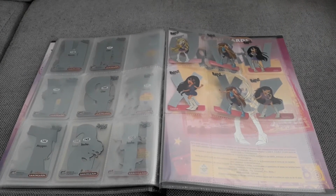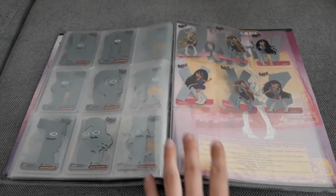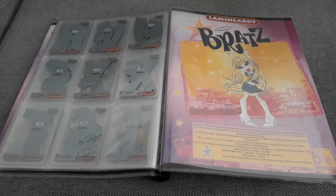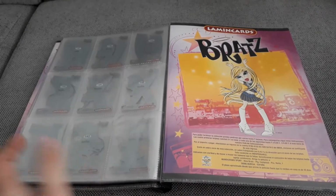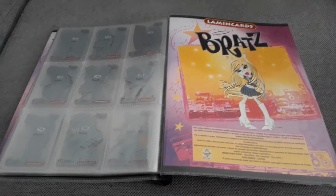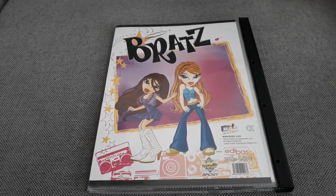And this page is complete. It just has a few pockets left. Even like a full sheet, that's crazy. But yeah, maybe for doubles, although I don't want to keep doubles. And that's it. And then we have Sasha and Meygan on the backside.